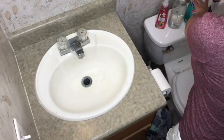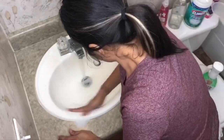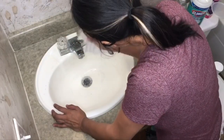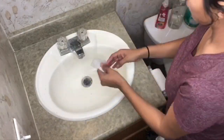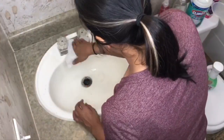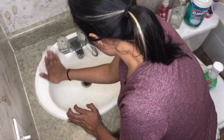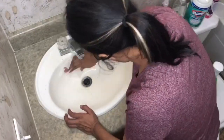I'm also going to be using these Clorox wipes. I love using these in the bathroom. I feel like it gets the bathroom really super clean, and so that's what I'm doing. I'm using Clorox wipes. I probably shouldn't be using Clorox wipes with the Mr. Clean Freak, but I don't think there are any rules to clean, or are there?